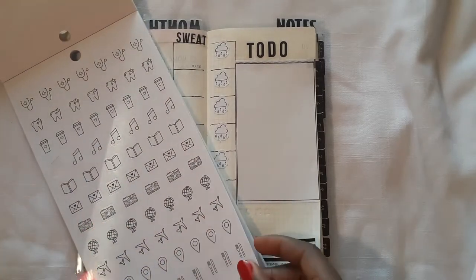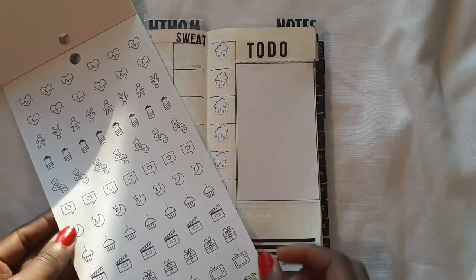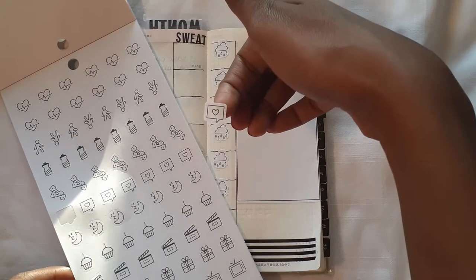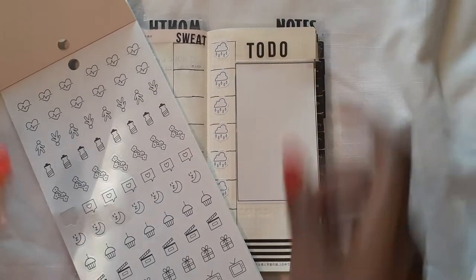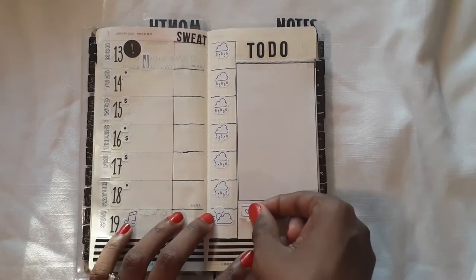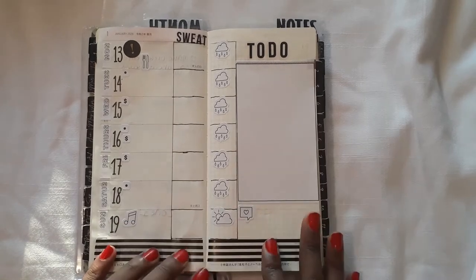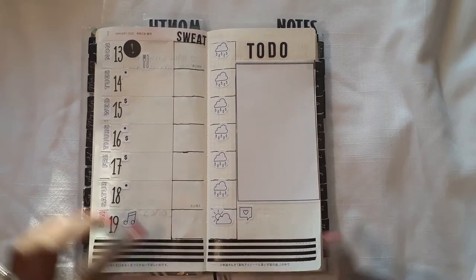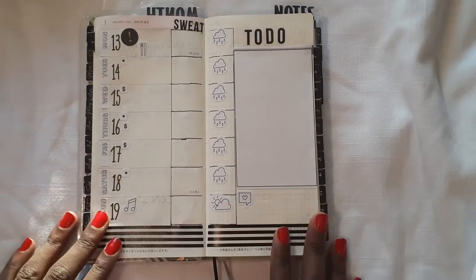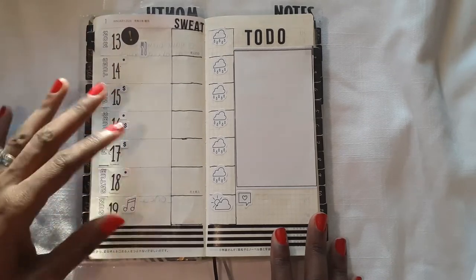So let's see. I'll just do this little comment, or not comment, conversation box with the heart in it, because I like to think about the cleaning as something that I'm doing from the heart with love to keep my house organized, because I actually don't like cleaning. It's my least favorite thing to do. So anyway, these are the basics. I don't really need a lot of space because I don't write details in here.